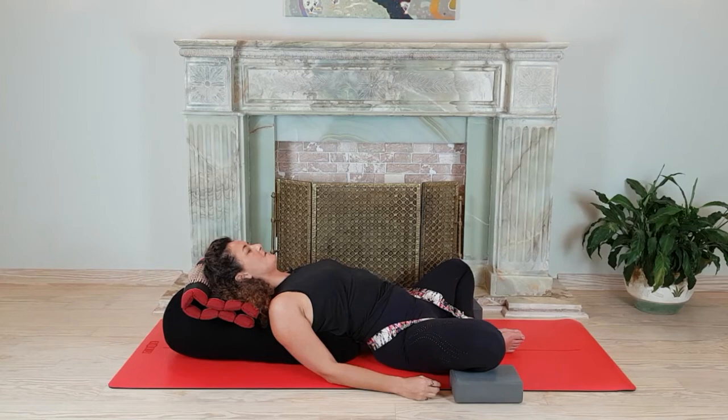the relaxation of your entire body, in and out. Feeling your breath calming down. If you like, you can also have nice, relaxing, calming music in the background, and hold this posture for 5-10 minutes and even longer.